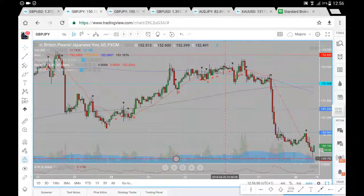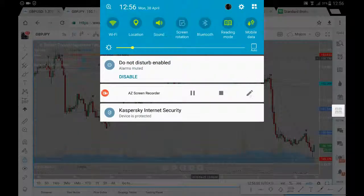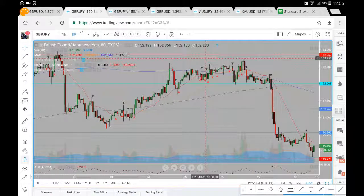So this is the pound yen analysis for Monday the 30th of April. Now let's just have a look at prices and where price may likely go. So previously we had a brief consolidation, slight bias to the upside here on the pound against the yen.